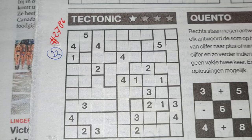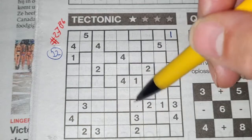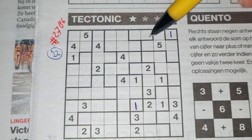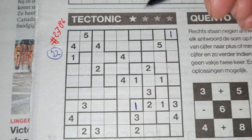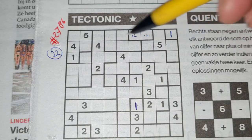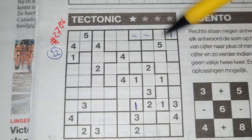And the first question is, can we see here the single boxes? I see here a single box. Single box is always a 1. Here also a single box. The single box is always a 1. Dual boxes then. I see here a dual box. It contains the numbers 1 and 2, but I do not know in which order, so I mark those two boxes, 1 and 2. Do we have more dual boxes? No. Triple boxes then? No.